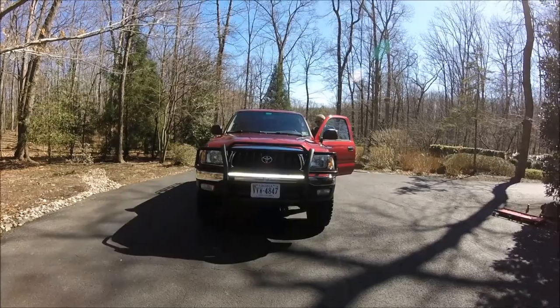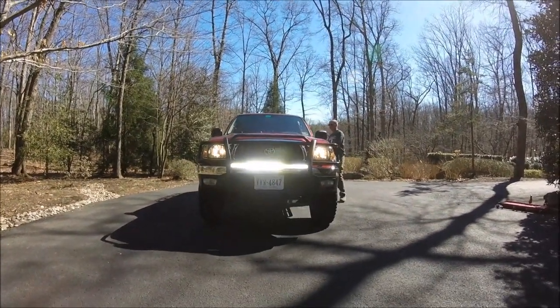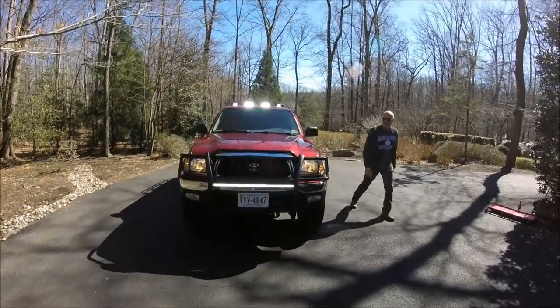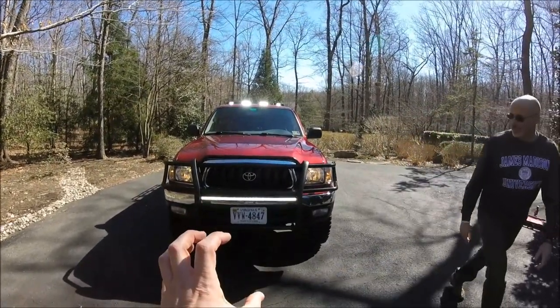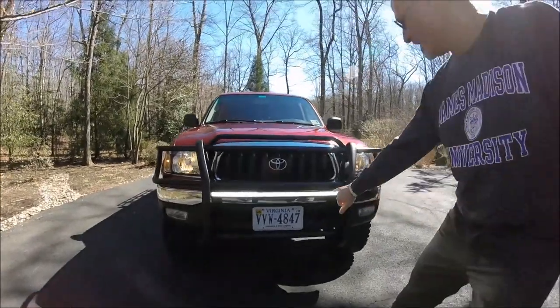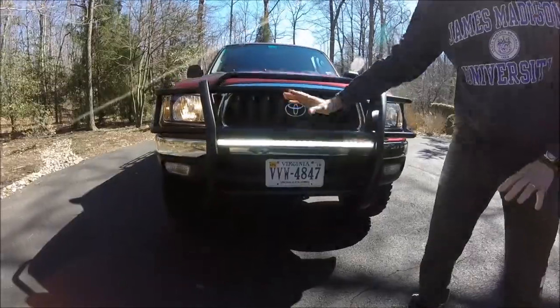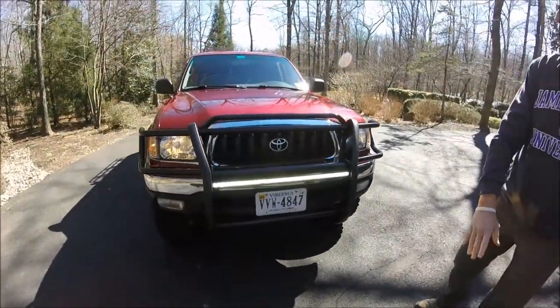All right, here is the lighting, and yes, I know it's daytime. So for the front light bar, is that like a hybrid? Is it spot in the middle, flood on the sides? Exactly. This is spot. I know it's not going to come up on camera, but you can hopefully see. These are floods, so very nice. It gives you a nice coverage on the lower part of the road.